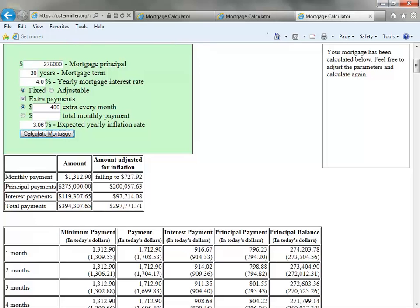When we did nothing at all, adjusted for inflation, we were at $308,000 for just the 30-year. When we tried throwing an extra $100 at this a month, the amount adjusted for inflation was $305,000. When we went to $400 a month, the amount adjusted for inflation was $297,000. That's not a big change.